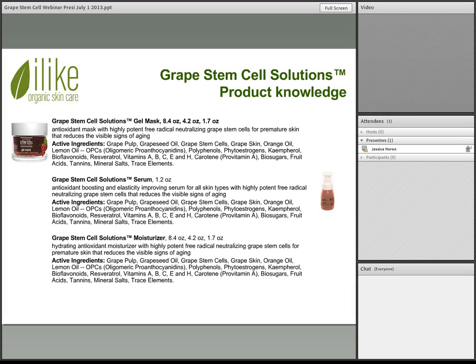And there's a picture of our Grape Stem Cell Solutions serum available in the 1.2 ounce bottle, and that is for professional and for retail size as well. Now the Grape Stem Cells Moisturizer. This is available in your 8.4 ounce and a 4.2 ounce jar. Those are professional sizes. That would be your large professional size and also the small professional in the jar, and then a 1.7 ounce jar for retail.